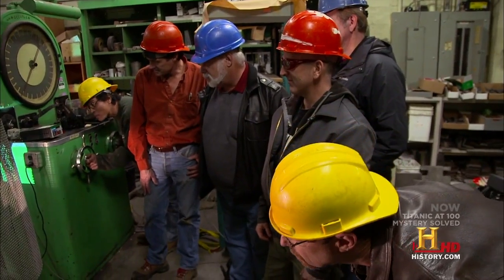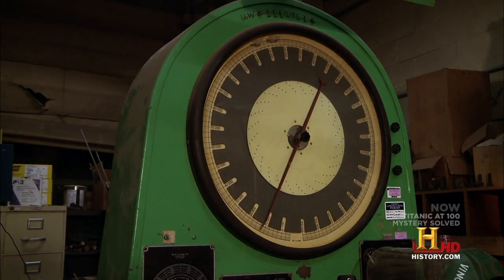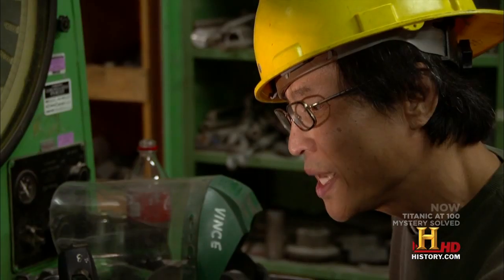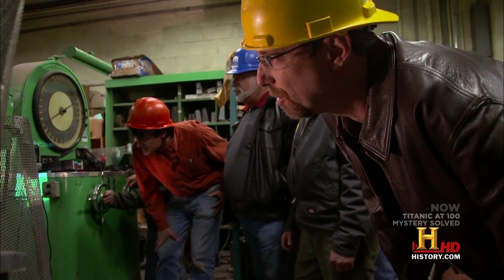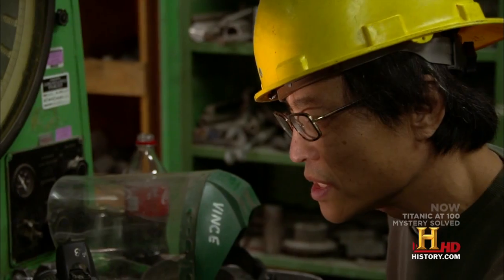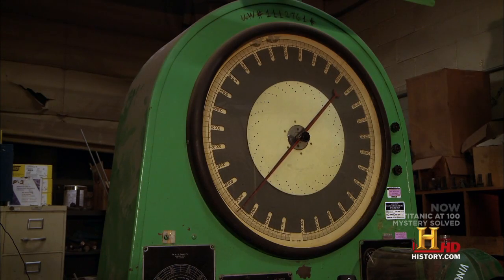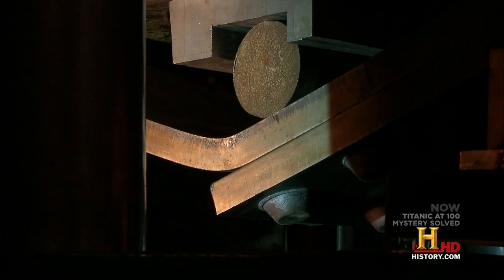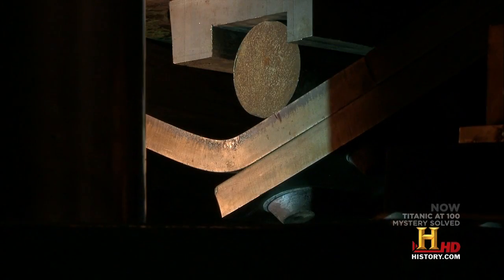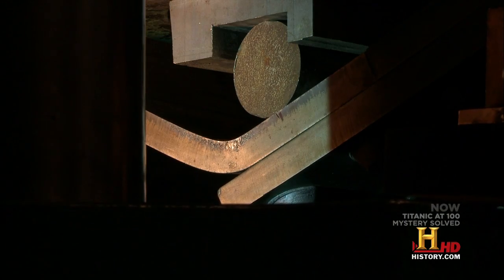Like this, there's some separation. 10,000 pounds. Really? Wow. 10,000 pounds. 20,000. Compression stress on the plate itself. A rivet pops. 30,000. The pressure continues to rise. But the other rivets don't unzip. That's as far as it'll go. The steel has deformed, but the seam is still intact.